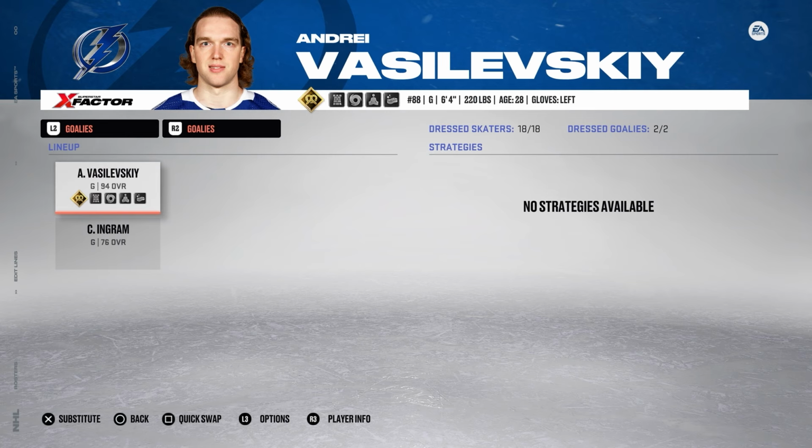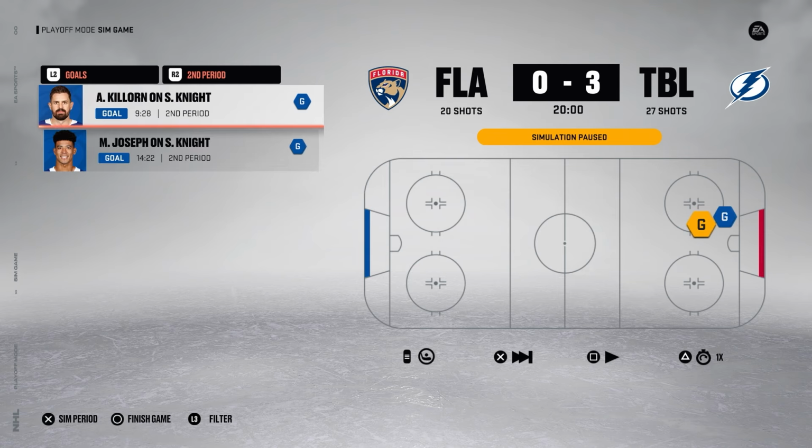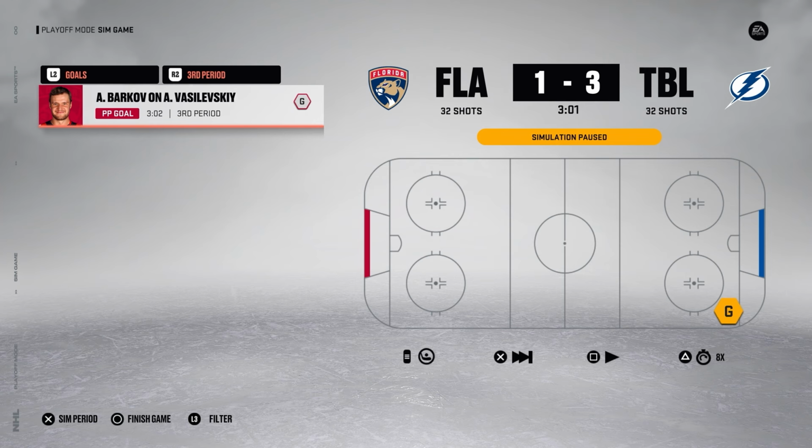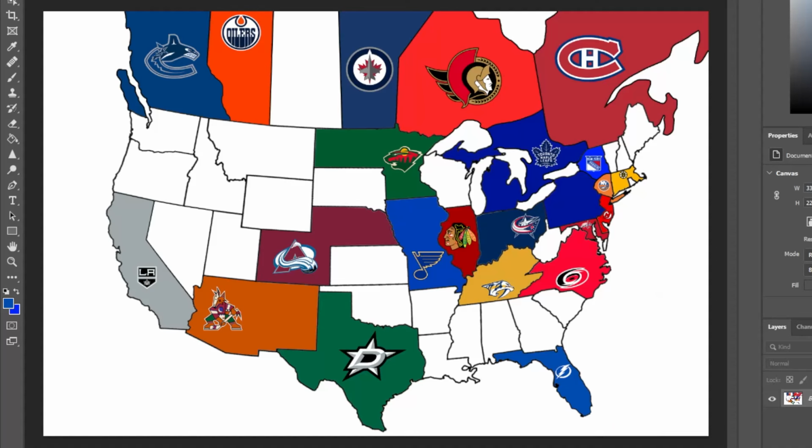And they also have this guy named Andre Vasilevsky in between the pipes, so he might be able to steal them a game. Jonathan Drouin might be potting the lone goal in the first period, but Tampa's going to double down on that in the second period, and they've got themselves a 3-0 lead heading into the third period. Barkov would be able to score a late one in the third period, but it's not going to be enough, and Tampa's going to cruise to a 3-1 win. So even with Ross Colton playing defense, you still lost to Tampa. That's tough. That's real tough.